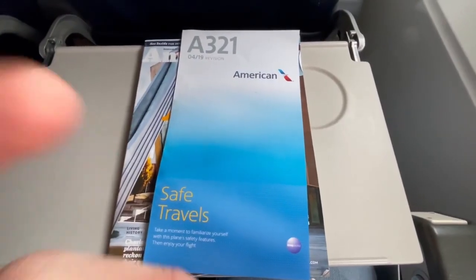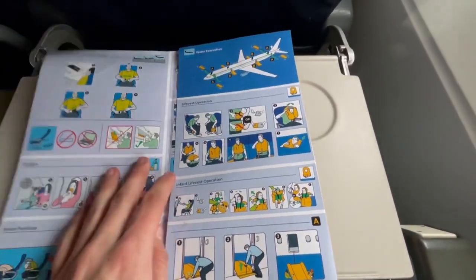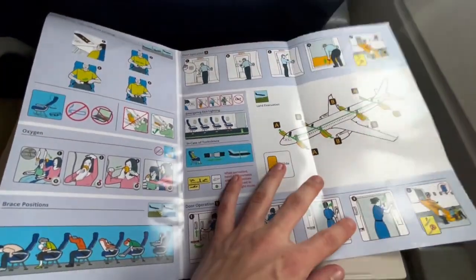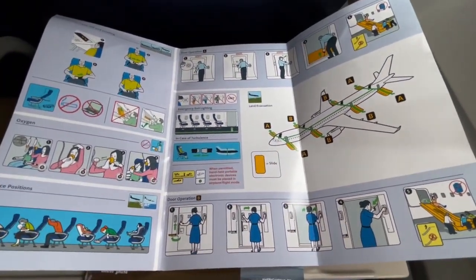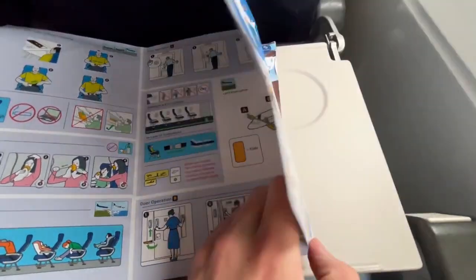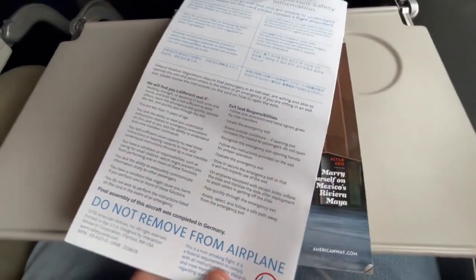Here are the seatback contents. Here's the Airbus A321 safety card with the April 2019 revision. As you can tell, this Airbus A321 has 8 exits, and it's a very awesome aircraft, as you can see right here, with all these awesome demonstrations of all the safety precautions. Very important, as we can see right there, and there is the back right there.